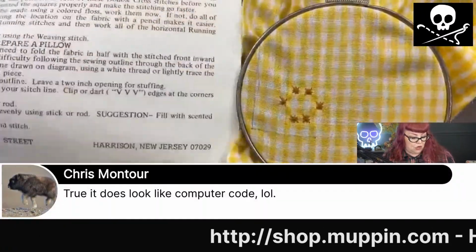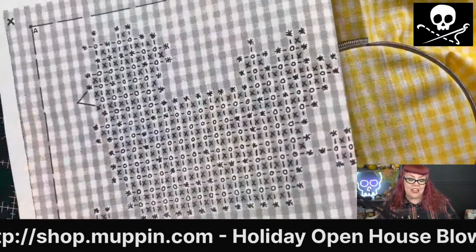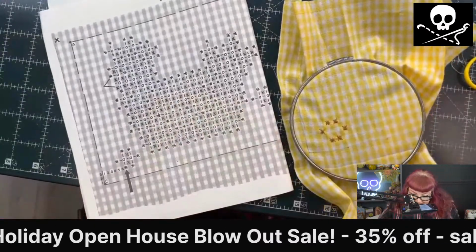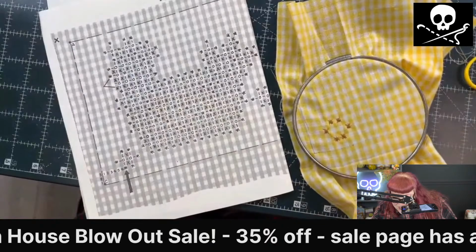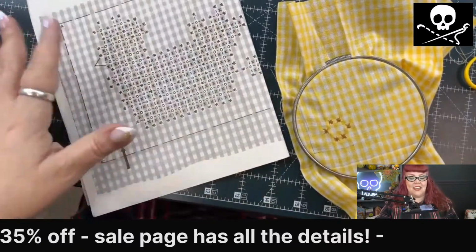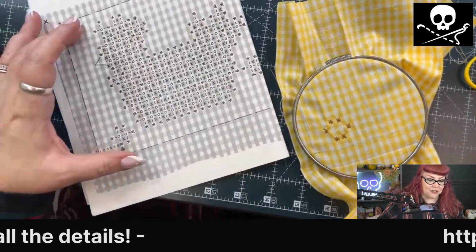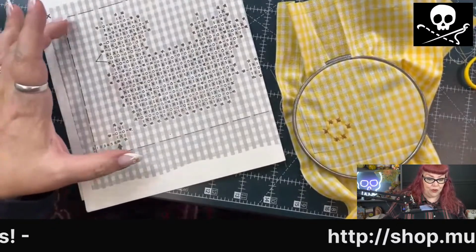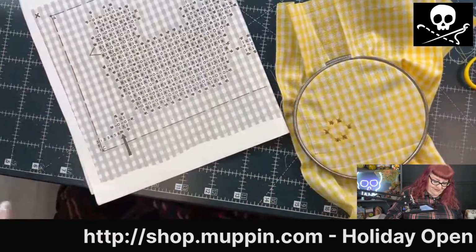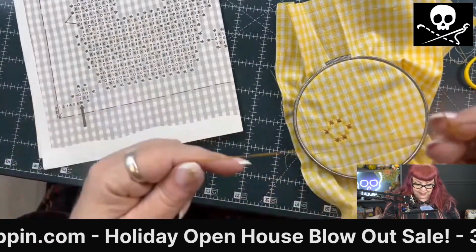It does look like computer code, right? Doesn't it remind you of those old dot matrix printers? Remember when people would make pictures out of dot matrix printing, so you had a face or something. As a matter of fact, it's funny. In my husband's baby pictures, he has a picture of himself printed out from a computer, and it's all ones and zeros that make up the picture. It's really funny, which I thought was cool that he has that.